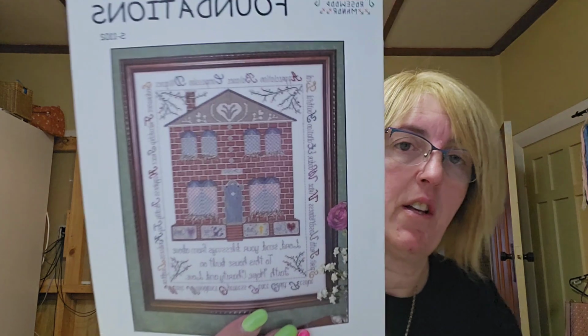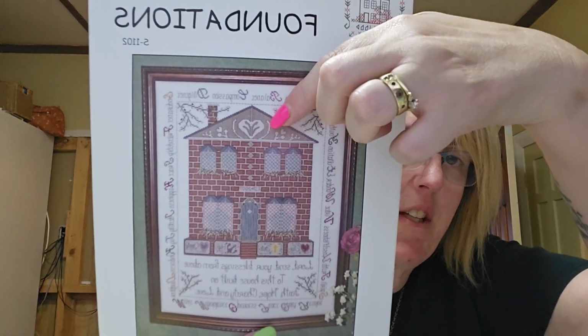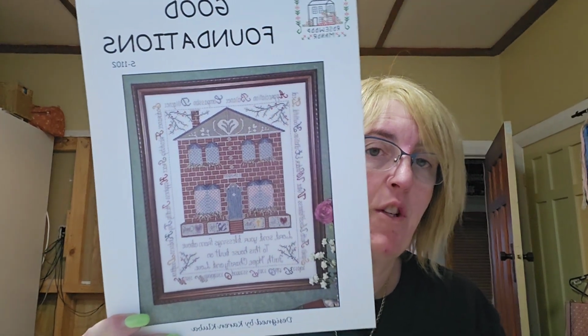Good Foundations. Who doesn't like a nice house to stitch? And I love this love heart just here at the top of the roof. It's really cute. And it says, Lord, send your blessings from above to this house built on faith, hope, charity and love. And then it's got all different words: appreciation, balance, compassion, diligence, endurance, friendship, grace, happiness, identity, joy, kindness, laughter, music, non-violence, openness, peace, quiet, resolve, spirit, truth, unselfishness, virtue, wonder, validation, youthful, and zeal. So the alphabet written with all nice words right around the outside, which is beautiful. This is Rosewood Manor Sampler.